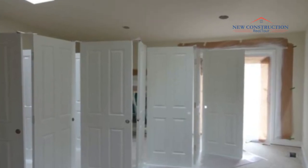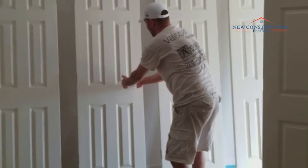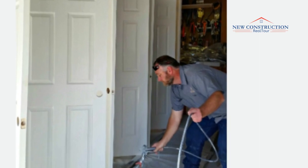Number 31, interior paint finish. Now I just want to make a clarification here. Some builders might take certain items such as the doors, the trim around the doors, the casing, maybe even the base, and bring it to their painter's shop where it's climate control, and they paint it inside there. Then they bring it over to the site.